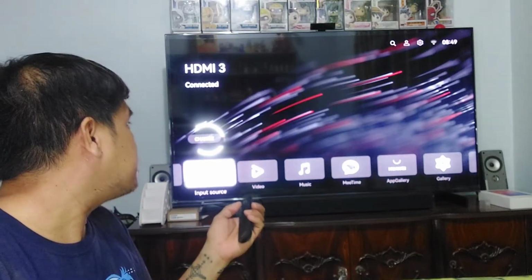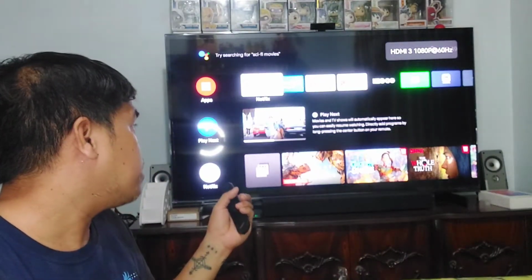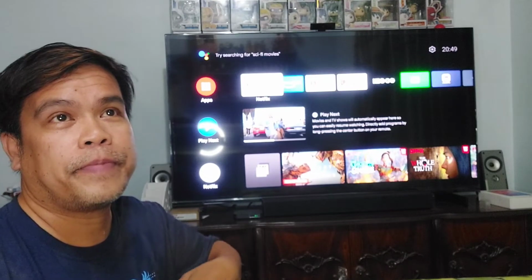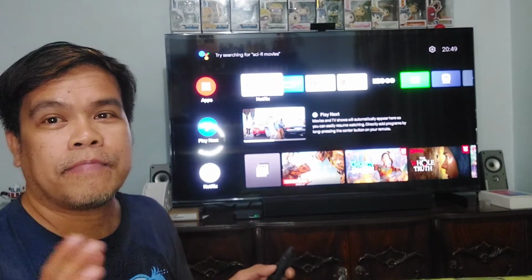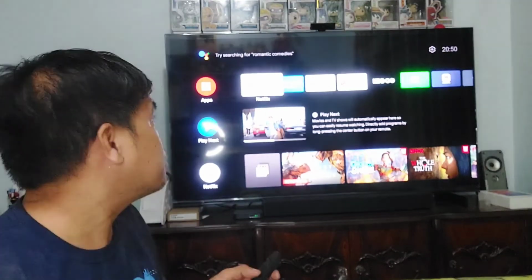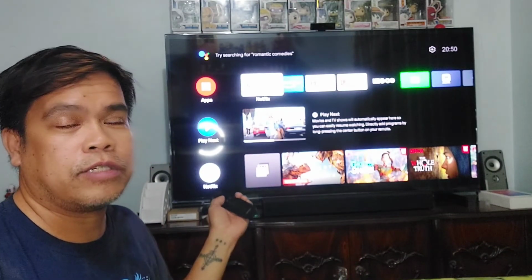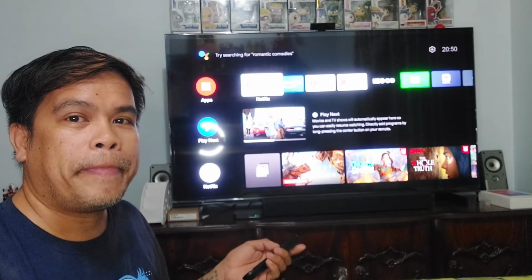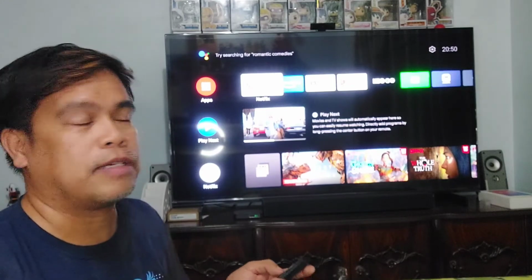Then the input source. So dito naman, kung ano yung naka-input nyo. Gaya nito, naka-input sa HDMI 3 yung freebie na TV box. So I pre-downloaded some apps on Google Play, which by the way you can download already on this Android TV device. So naka-wifi na rin yung Android TV box, kaya pwede ka nang mag-download directly from the TV box itself.